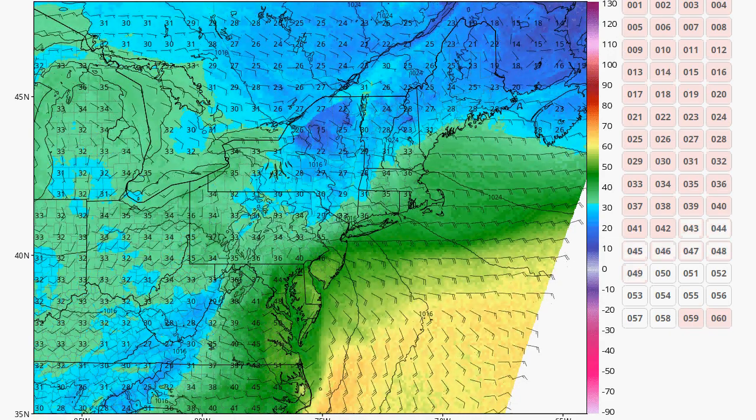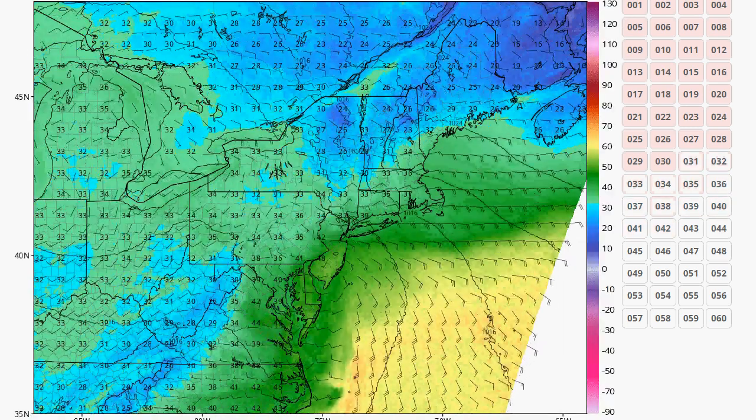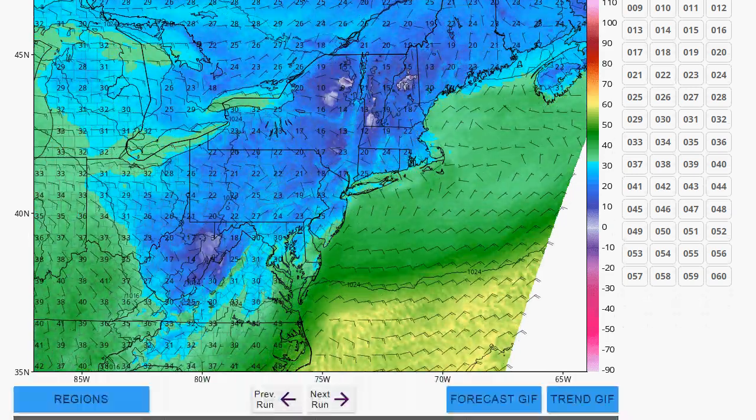So you can see here that moisture being brought into our area here on the NAM, and it'll be windy too. You look at these wind speeds. We're going to have some strong winds too. So it'll be windy, rainy, east southeast winds. It's not going to be nice to be out at all. It's going to be a washout.